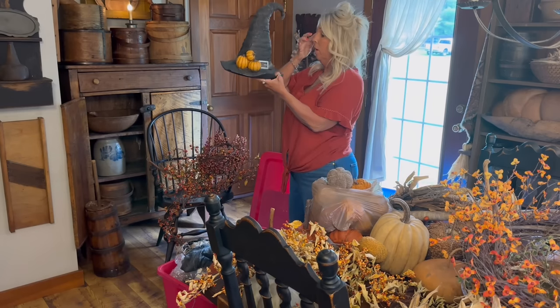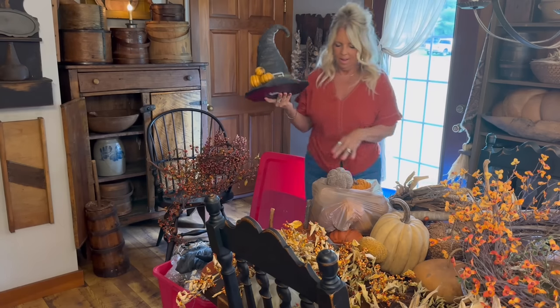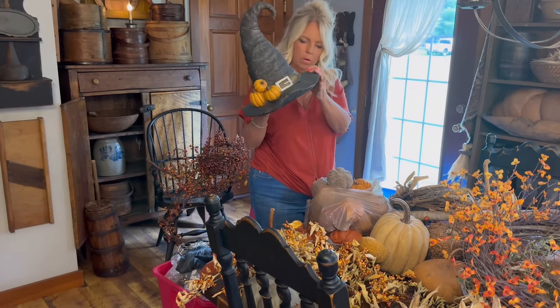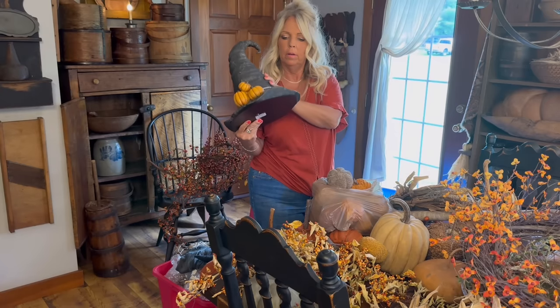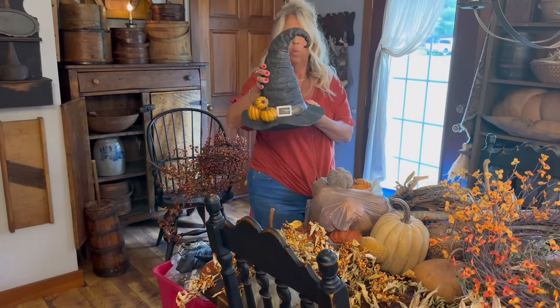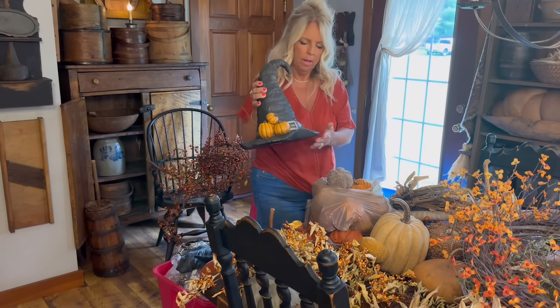I love this thing that I have here. I bought this years ago at TJ Maxx. My mom and I both bought one of these. And it's made out of, what do you call it? I can't think. Not paper mache, but a resin type material. And it's just an old witch hat. And I love this. I always use this in my living room.